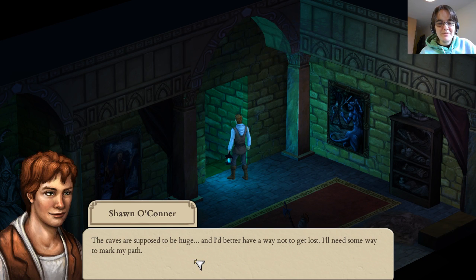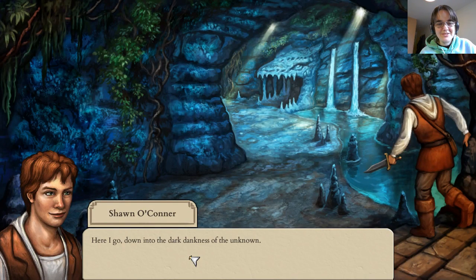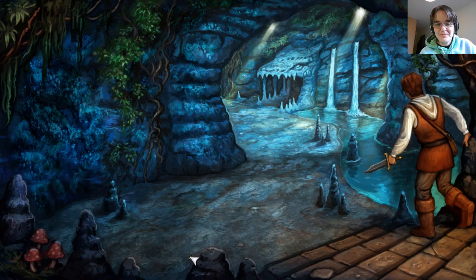Caves are supposed to be huge, and I'd better have a way not to get lost. I'll need something to mark my path. Lucky for me, I have the chalk from my rogue kit. It should do nicely. So let's see what I can find in the depths below. Here I go, down into the dark dankness of the unknown.